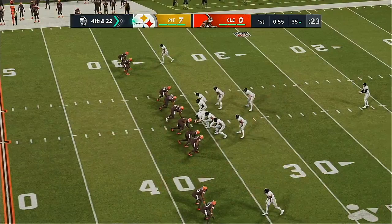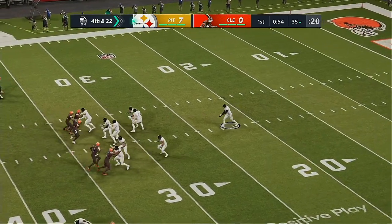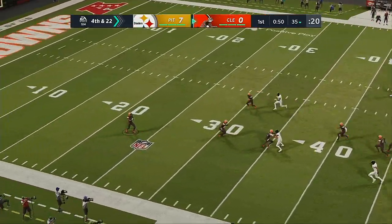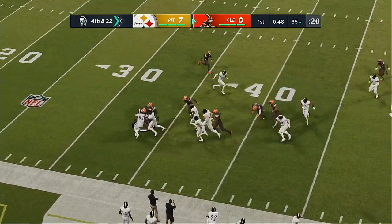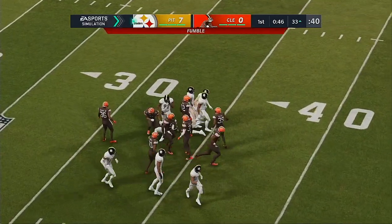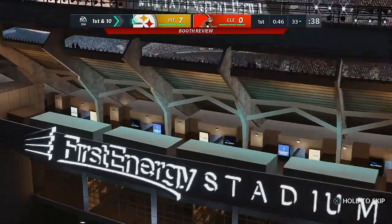Here's Jordan Berry now as the drive goes backwards, so he's on to punt it away. That's taken on the 25. Now a hit and a loose football. And it's picked up by the Steelers. Was hoping to make a play there on the return with his speed. Instead, he makes a play for the other side.